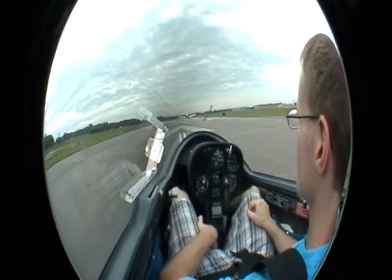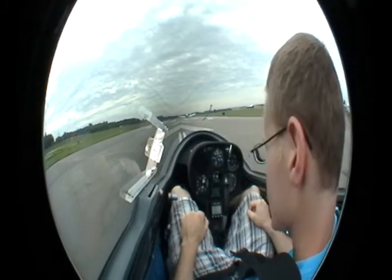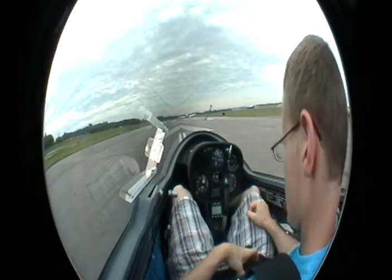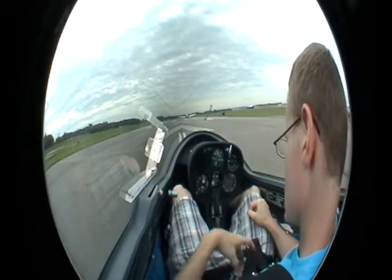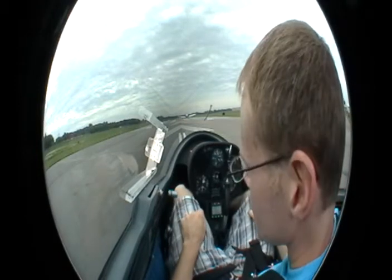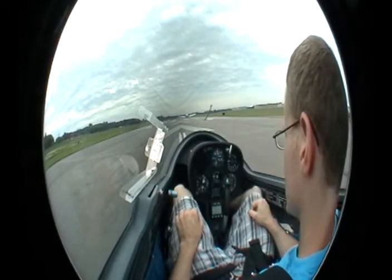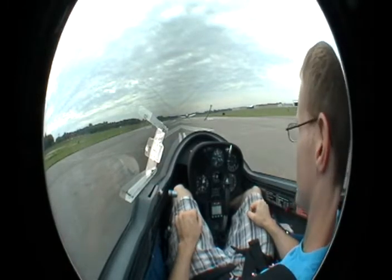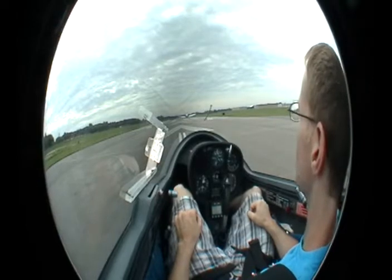A for altimeter set. A for air brakes closed and locked. B for ballast is out. B for belts. Brian, you're belted? Yep. C for controls are free. You didn't put a camera or a bag in there. Nope. Good. All clear. Trim is neutral. Connected to the tail plane. That's the embarrassing one to miss. Oh, sure. Canopy is closed and latched. Direction of wind is from the right. Emergency turn right. Rally check.